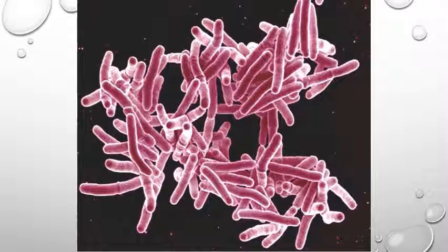Tuberculosis, or TB, is a widespread infectious disease caused by the bacterial strain known as Mycobacterium tuberculosis. The World Health Organization, or WHO, reported that 1.5 million people died from TB during 2013, and 360,000 of those individuals were HIV positive. Worldwide, 9.6 million people are estimated to have fallen ill with TB in 2014, and 5.4 million men, 3.2 million women, and 1 million children globally have fallen ill with this disease.